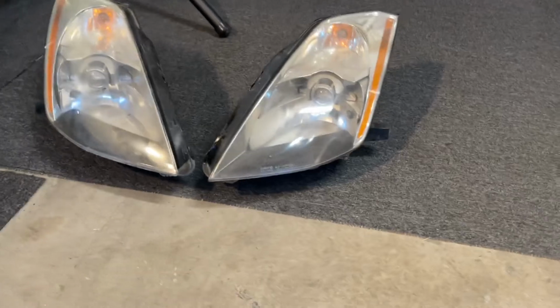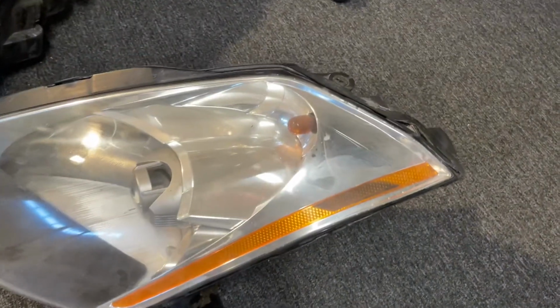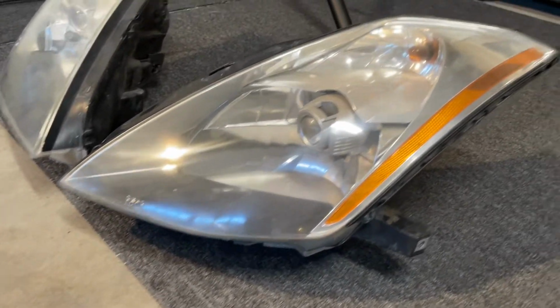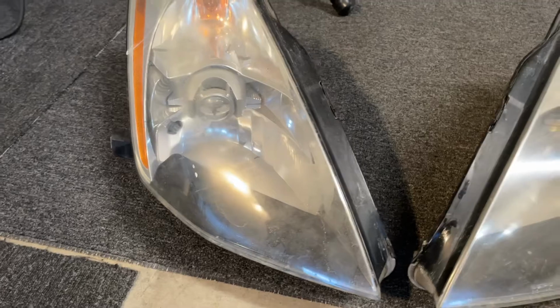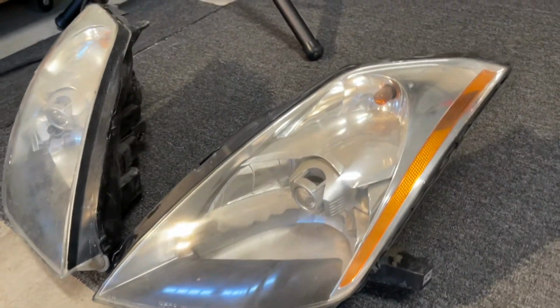Okay, I am really surprised. This was the bad one. I can't believe how good it came out. It's definitely not perfect, but considering how bad it was, it looks great. I haven't done this one yet. That one really wasn't bad to begin with. You can kind of see some discoloration there, but considering this one was super bad, it looks pretty good.